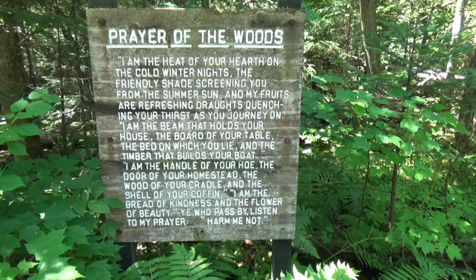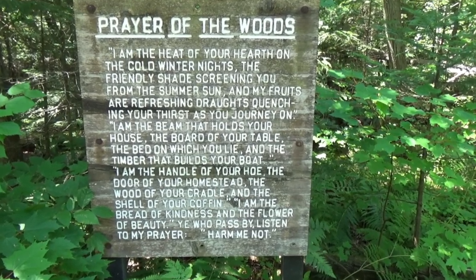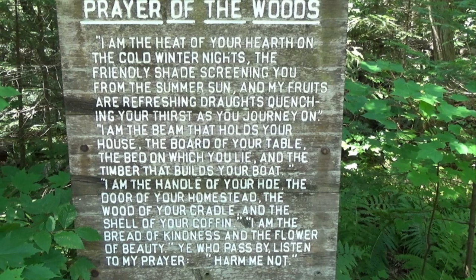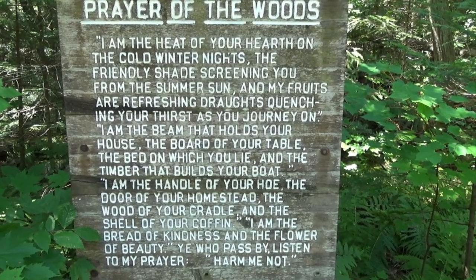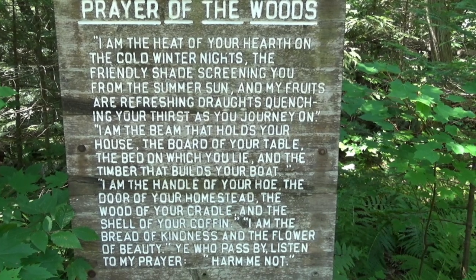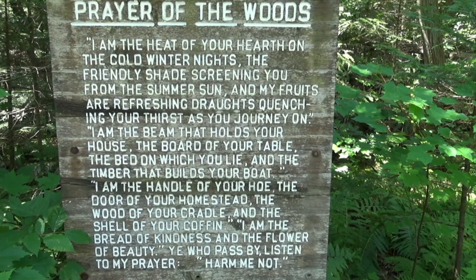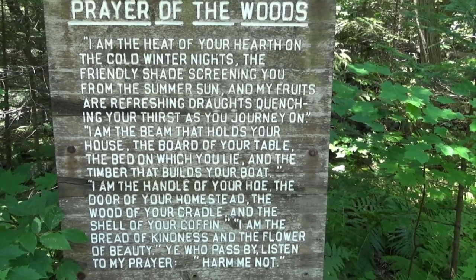The Prayer of the Woods. I am the heat of your hearth on the cold winter nights, the friendly shade screening you from the summer sun, and my fruits are refreshing draughts quenching your thirst as you journey on. I am the beam that holds your house, the board of your table, the bed on which you lie, and the timber that builds your boat.